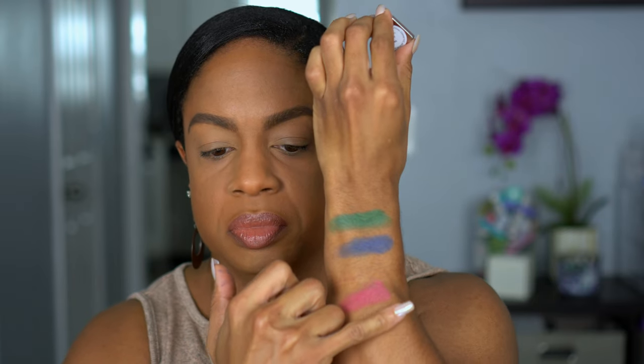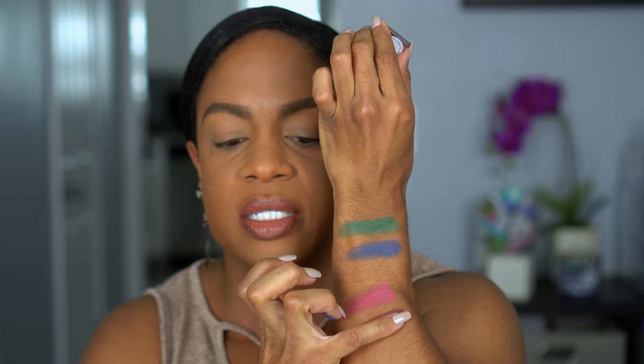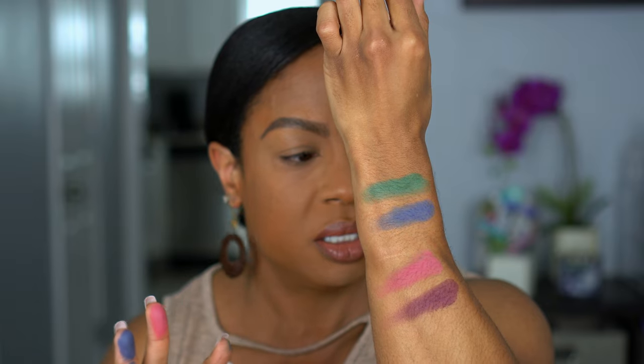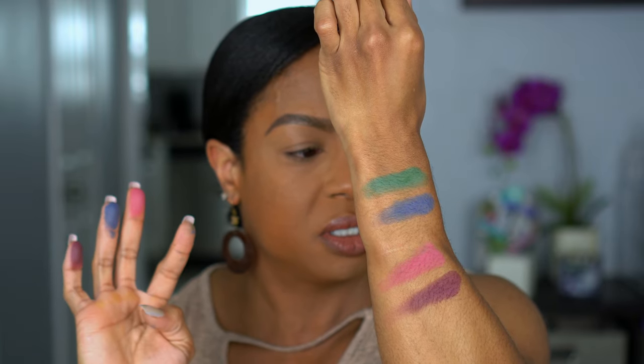The next matte is the shade Unity, which is described as a deep grape with a matte finish. So a purple versus going specifically for a pink. So these are all very different. And I just feel like this purple would have been great to help add some depth to any of the multi-chromes or to blend with the others that I have. So super, super pretty.